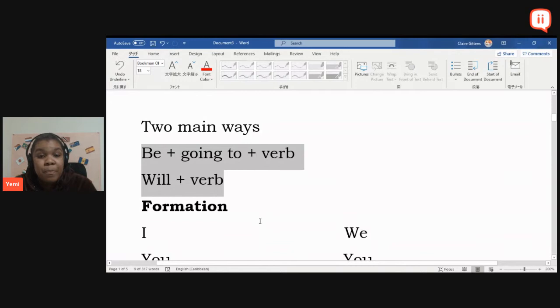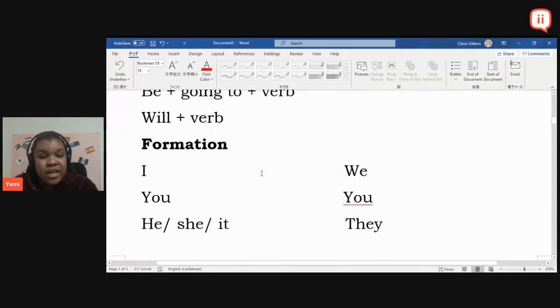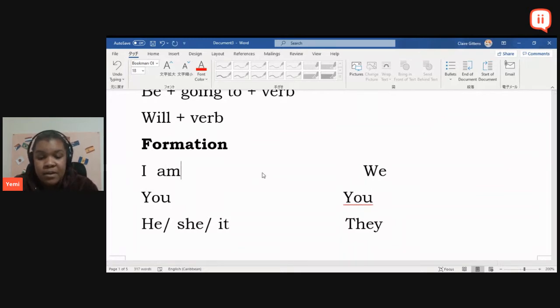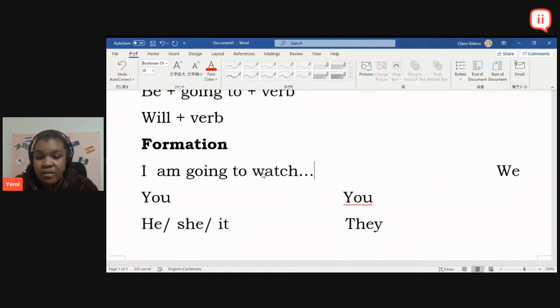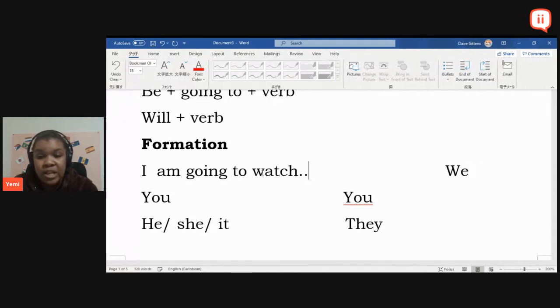First, let's start with how to make these structures, okay? So, of course, for the formation for be going to, the only part that will change is the be verb, okay? So we have I'm going to watch a movie, okay? And then we have, then we have we, okay, the plural for I uses are. We are going to watch a movie.